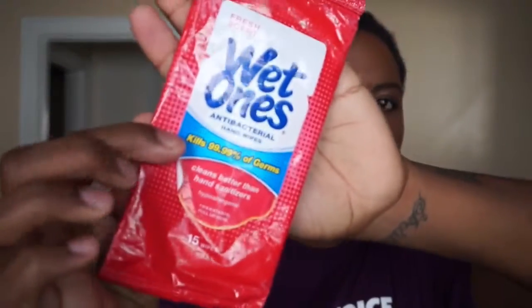Next, I have these Wet Ones, and I keep these in their baby bags. And lately, I've just been keeping them in the house, but they're antibacterial hand wipes, and I'm about to start using these to clean off their toys, since they put their toys in their mouth now. I'm sorry, I keep looking back. My son is on the couch asleep, and my daughter's actually out and about with her grandmother and auntie. So I only have one baby right now, but I'm gonna start using these to clean off their toys. They put everything in their mouth.